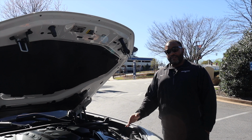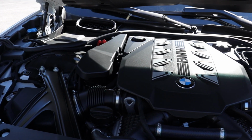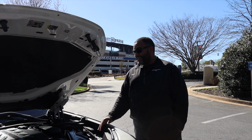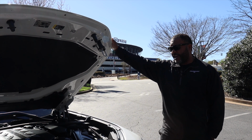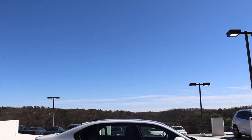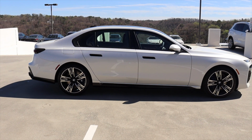I believe the all electric i4 M50 we did had 536 horsepower. That was all electric, and when you stomped on it, it felt good. But this one right here, it kind of gives that good feeling. This vehicle weighs roughly about 5,000 pounds. I honestly thought it would weigh a little bit more than that, but it's kind of mid-range, a little hefty. But it's a big car with the technology, the airbags, and all that good stuff.